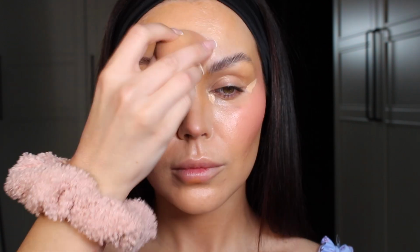I'm going to go in with my sponge. So this is more just putting concealer where you need it. So under the eye. And this outer bit, I've angled it so it's going upwards. So you're going to get that lift.